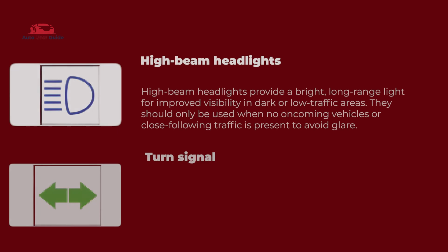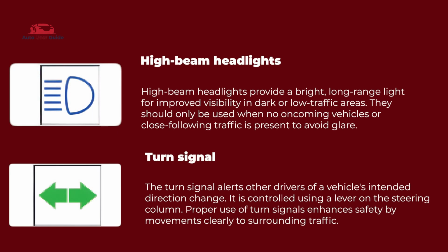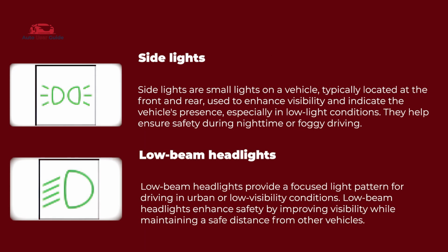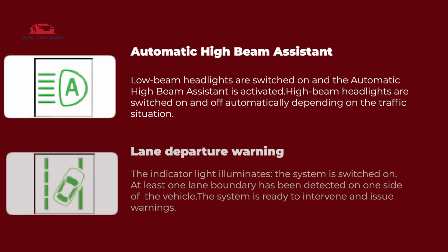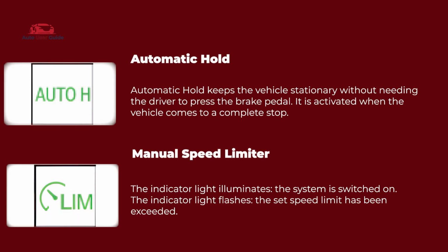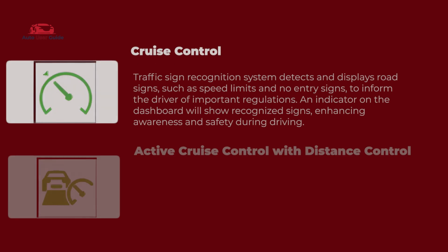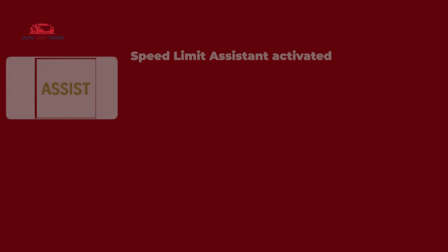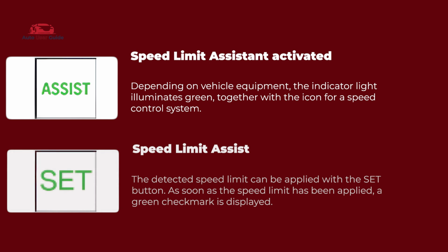High beam headlights, turn signal. Side lights, low beam headlights. Automatic high beam assistant, lane departure warning. Automatic hold, manual speed limiter. Cruise control, active cruise control with distance control. Speed limit assistant activated, speed limit assist.